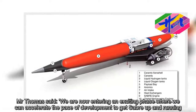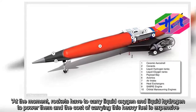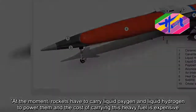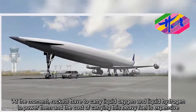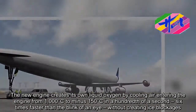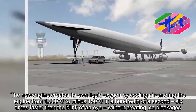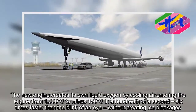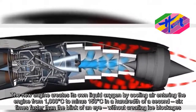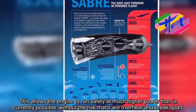At the moment, rockets have to carry liquid oxygen and liquid hydrogen to power them, and the cost of carrying this heavy fuel is expensive. The new engine creates its own liquid oxygen by cooling air entering the engine from 1000 degrees centigrade to minus 150 degrees centigrade in a hundredth of a second, 6 times faster than the blink of an eye, without creating ice blockages. This allows the engine to run safely at much higher power than is currently possible, without the risk that it will overheat and break apart.